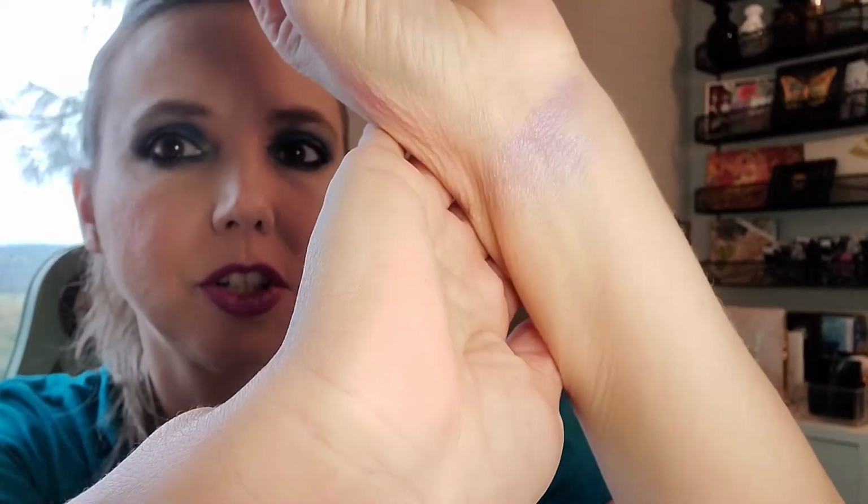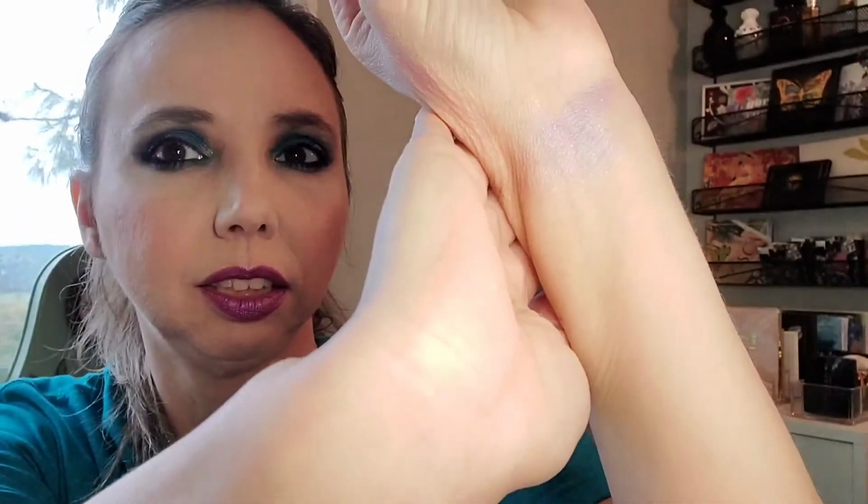Trying to show you the sheen. I don't have enough light on this side because I need better lighting. I really do. One day we'll get it figured out. Right now, I just don't have room for the proper kind of light that I need. So, have to work with what we've got.